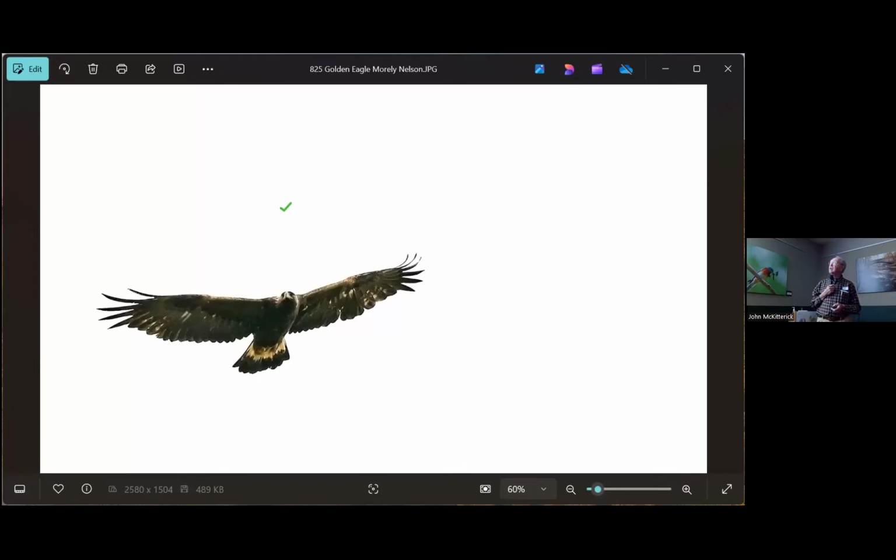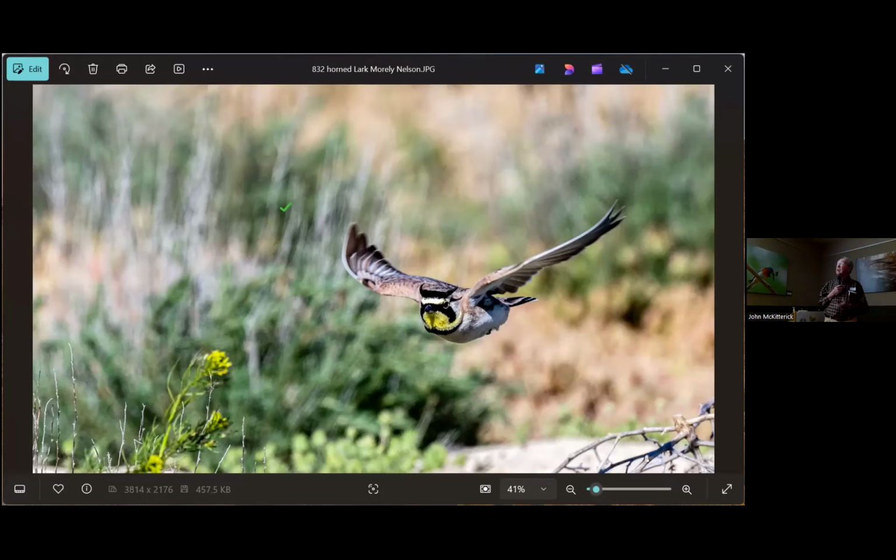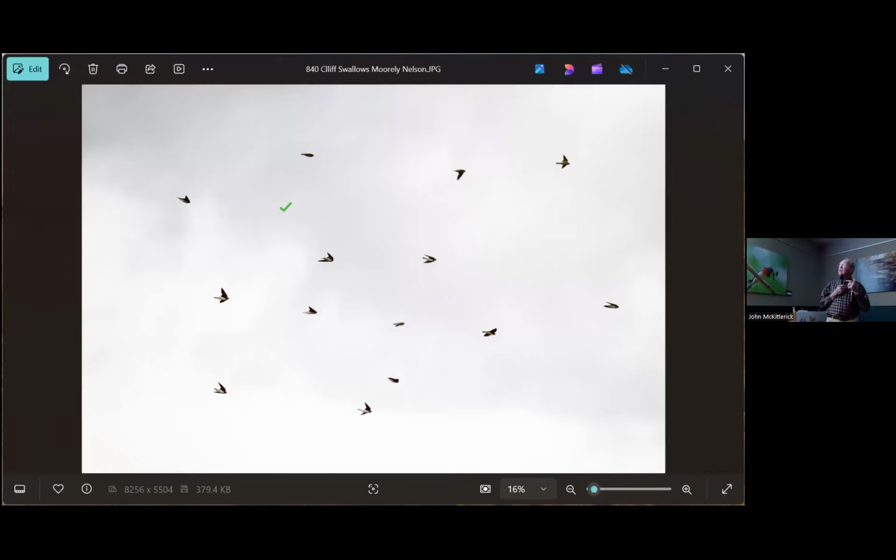So we got even better shots of him in close proximity. Horned larks, not uncommon out there, keep an eye out for them. Obviously, if you're looking for hawks, you're not looking for horned larks, but they're about. This one was a nice find. And then real quickly, we had a murmur of swallows off in the distance.